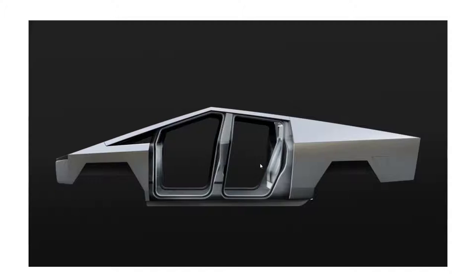Now, what's quite fascinating about this car is that it's purely exoskeleton. It's pure frame. You almost never see the frame on a car. It's covered up by body and paint, etc. This is an unpainted stainless steel bulletproof frame with ballistics glass.